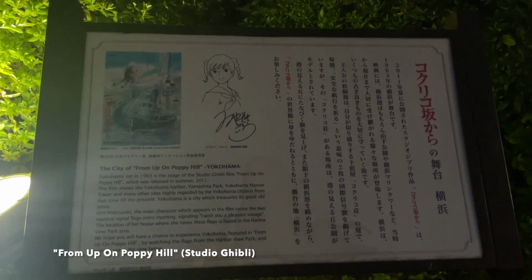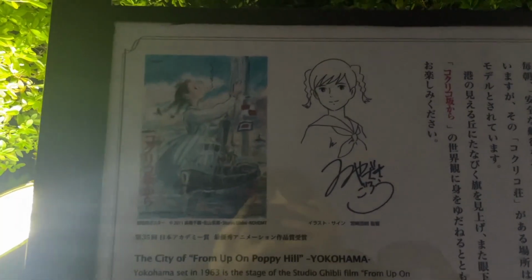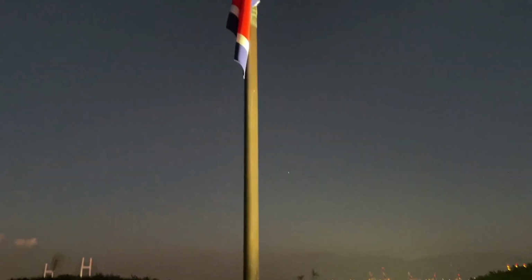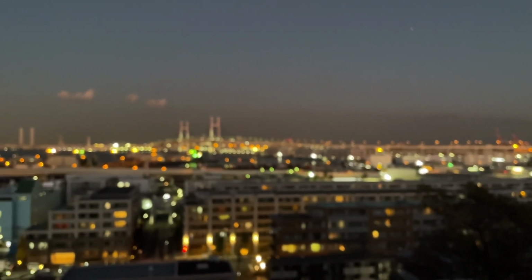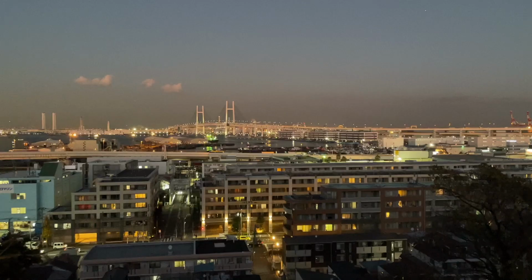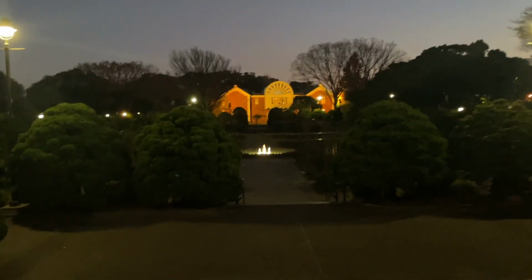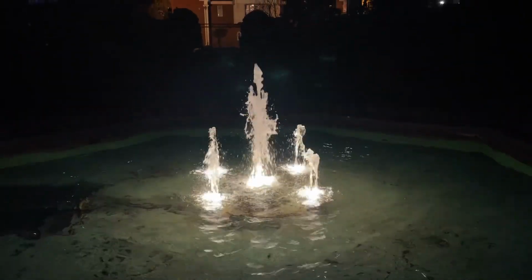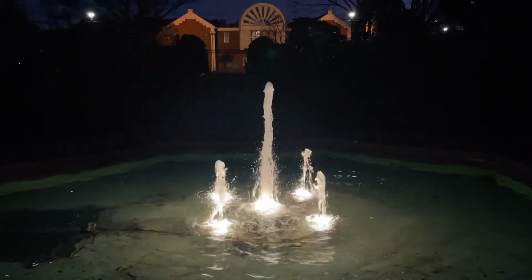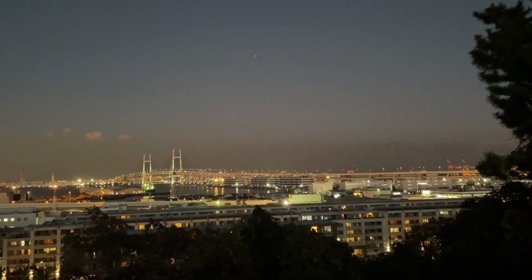The Yokohama Harborview Park is what inspired the scenes from Up on Poppy Hill, made by Studio Ghibli. In the movie, this is the flag she raises. Now let's explore the park a bit more. A brick couch.